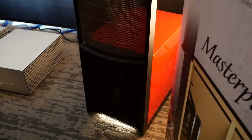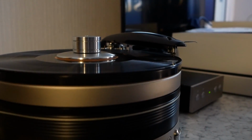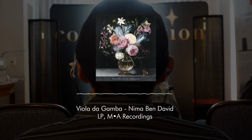And your cabling is? All the cabling is from Cardas. Great. And what is the total value of the system? You're looking probably at about $150,000 from start to finish. Great. It's gorgeous.